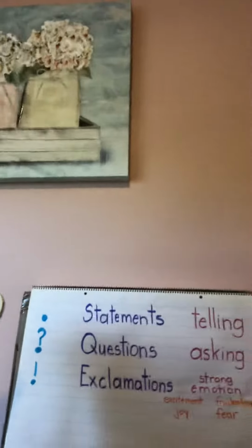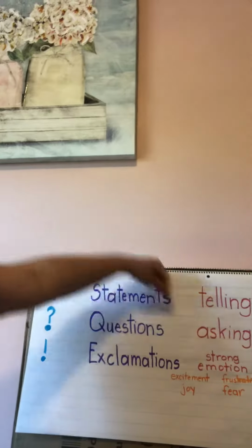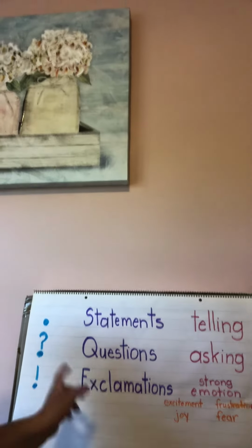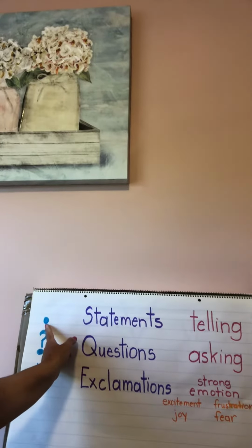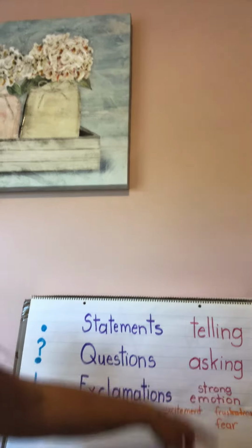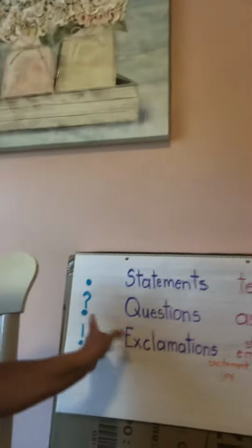Now, let's look at this board. What I want us to remember is that a statement is a telling sentence. When we have a sentence that is just telling us some information, at the end we use a period. Now, a question is an asking sentence. If somebody says a question to you, like, how old are you? That's a question. They're waiting for an answer. And they would use a question mark.